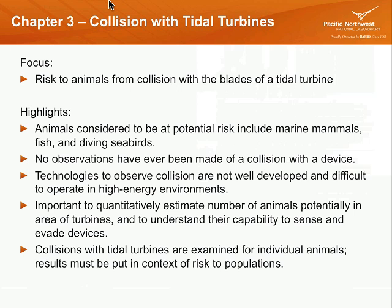We do need to have a sense of how many animals are in an area, therefore what's the probability they might wander into the swept area of a blade. And a good part of this that stymies our understanding is the behavioral aspects. We know that all marine animals have the ability to sense things underwater. The question is, what is their ability to sense and evade a spinning turbine blade? Because this will obviously have a major effect on how many are likely to be harmed or might be harmed.